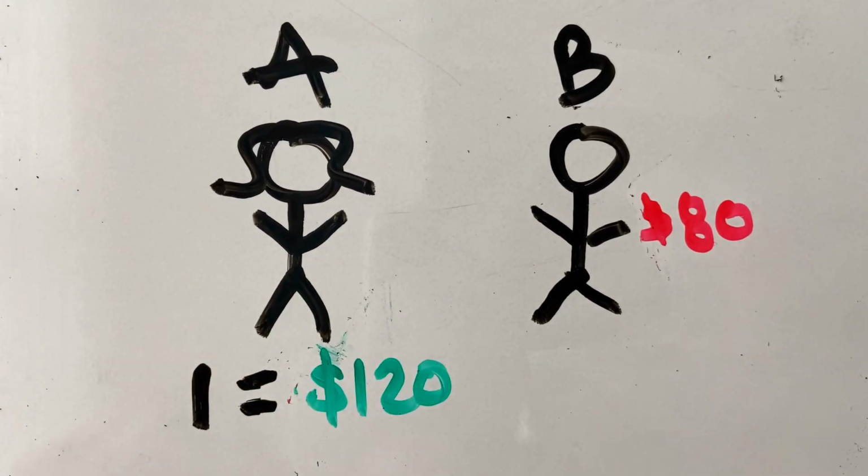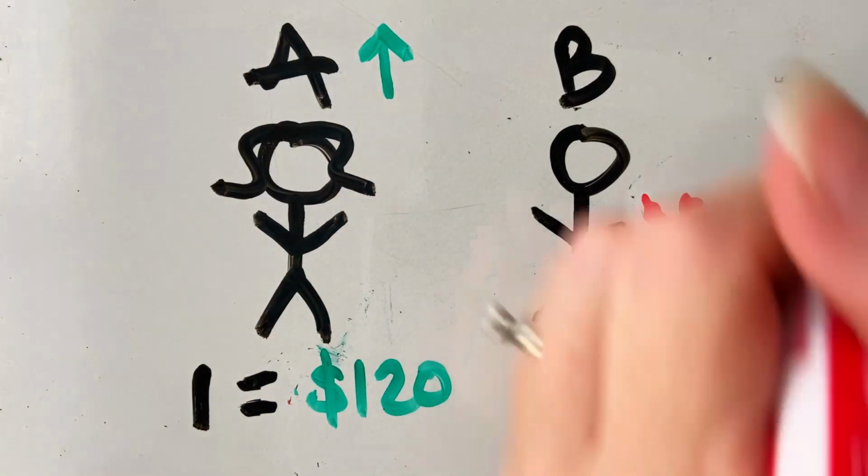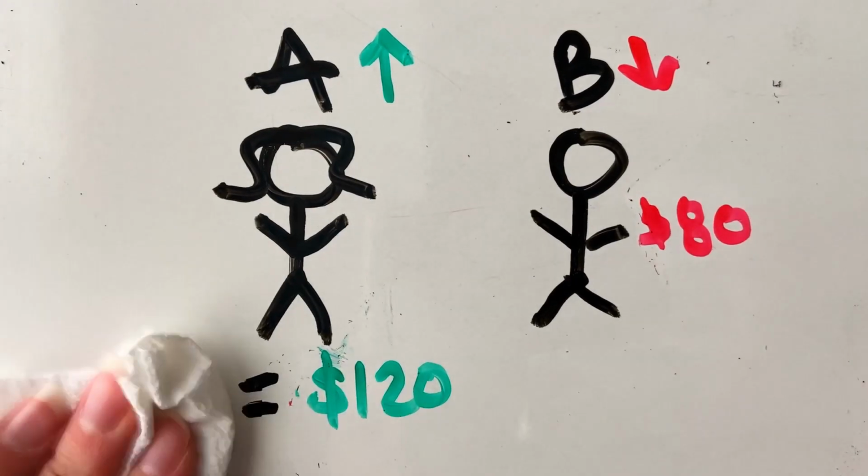Investor A spent $100 and now has a stock at the market value of $120, while Investor B has no stock, spent $100 and now has $80 in cash. So who do you want to be?